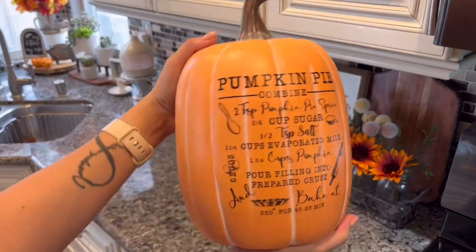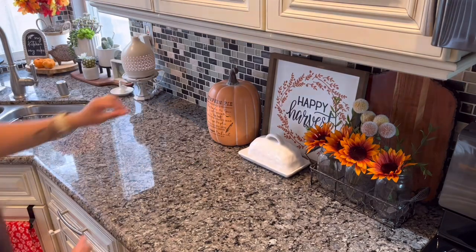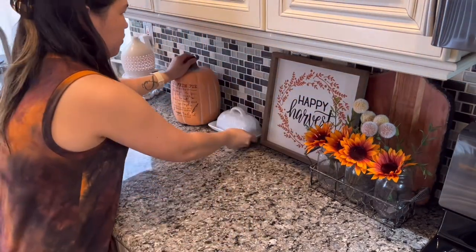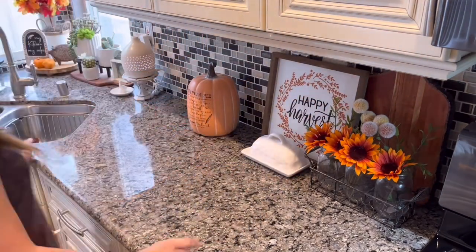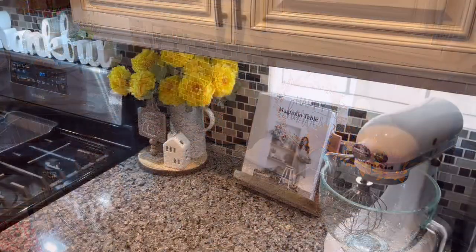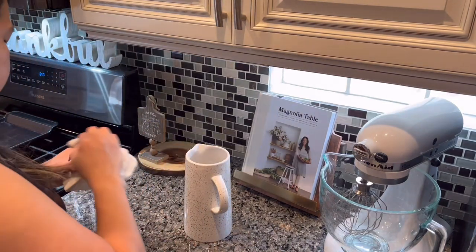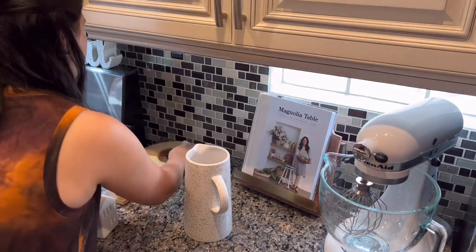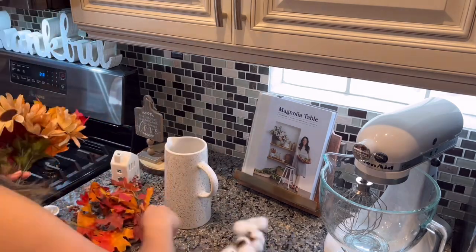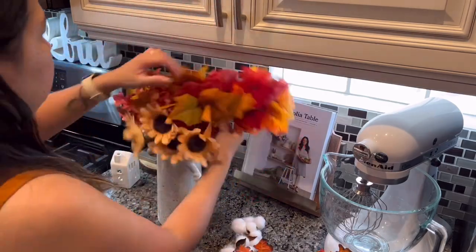I got this pumpkin from Hobby Lobby last year at the end of the season, so I got a really good deal with this. I feel like this is one of their most popular pumpkins or one of their best sellers. And then my son saw this and saw the menu that's written in front of the pumpkin and asked me to make pumpkin pie. So I think I'm going to give that a shot. Hopefully that recipe is a real recipe. So I'll try that and then I'll let you guys know if I did try it and how it comes out.